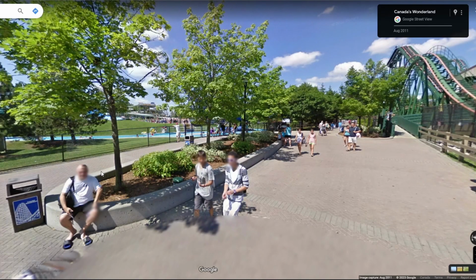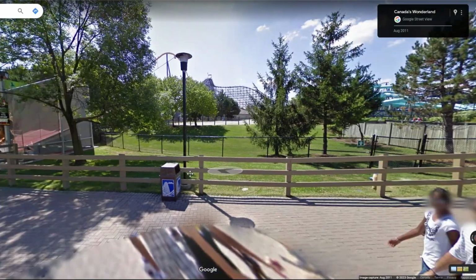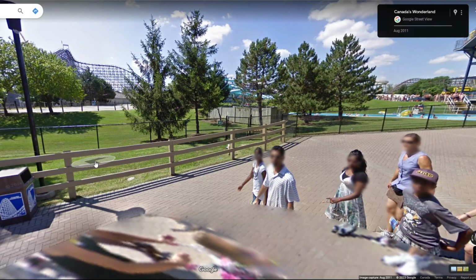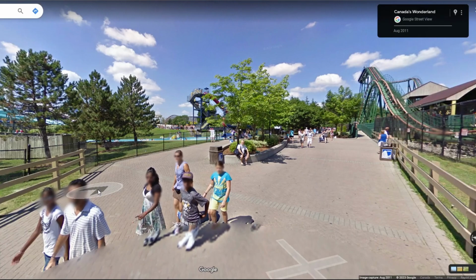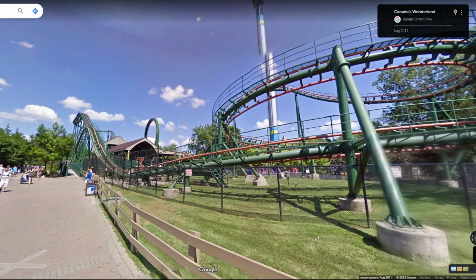So all of these park tours of old street views, they all have one area of the park that is just entirely unrecognizable, to the point where it doesn't even feel like you're in the same park or at the same location of the park anymore. Kings Island had that over in Action Zone, Cedar Point had that at the front entrance, and this is the spot where that is for Canada's Wonderland.